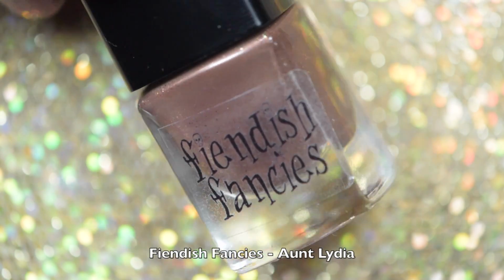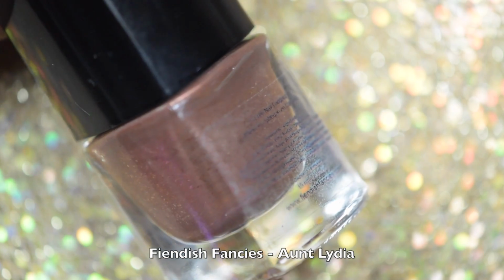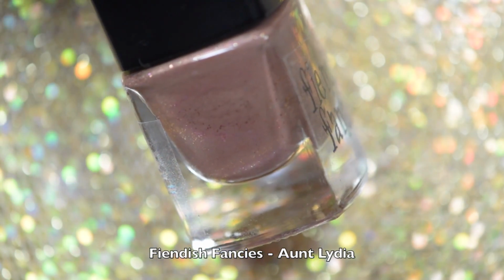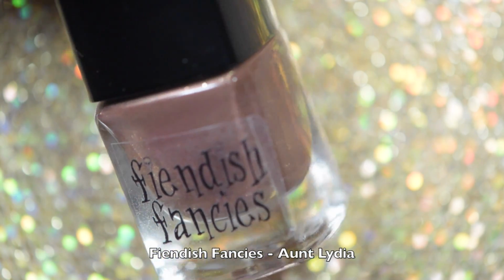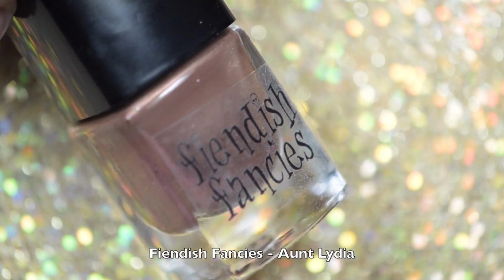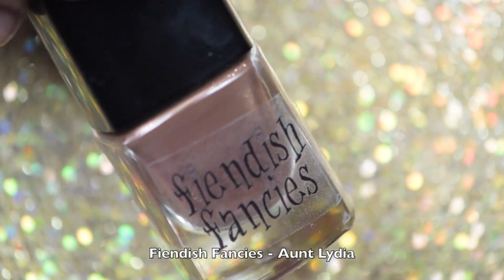The first polish that I'll be sharing from the Survive collection is called Aunt Lydia. This is a pearly mocha brown polish which was inspired by the intimidating indoctrinator who presides over the births, lives, deaths, and punishments that are done to the handmaids.